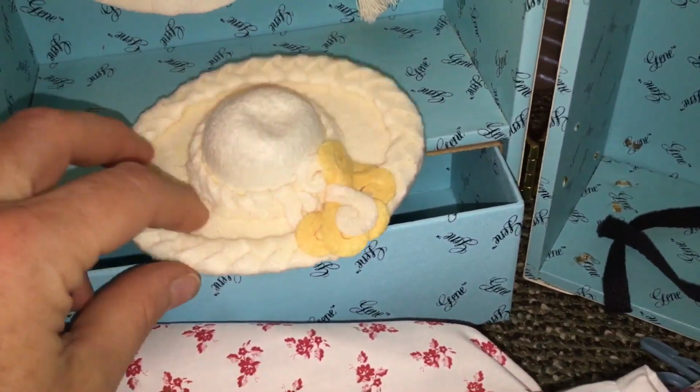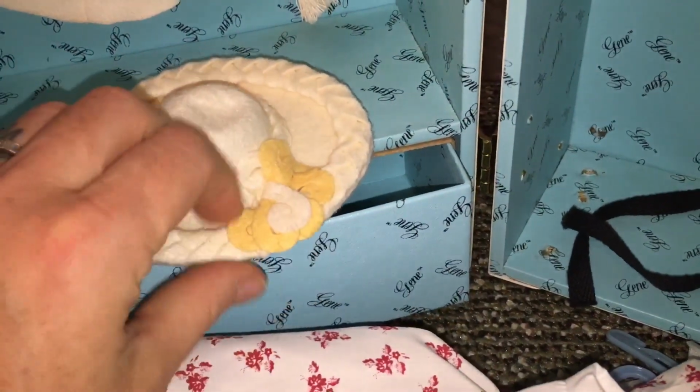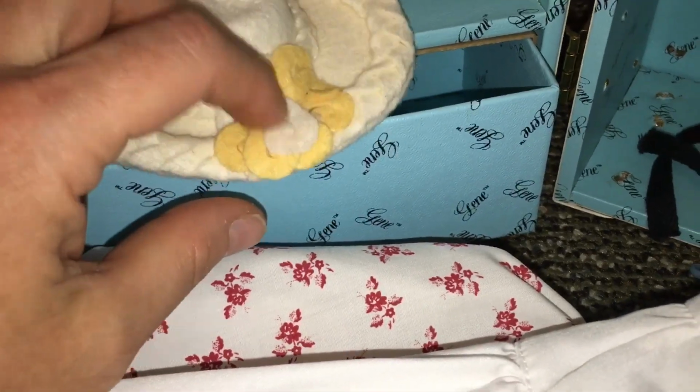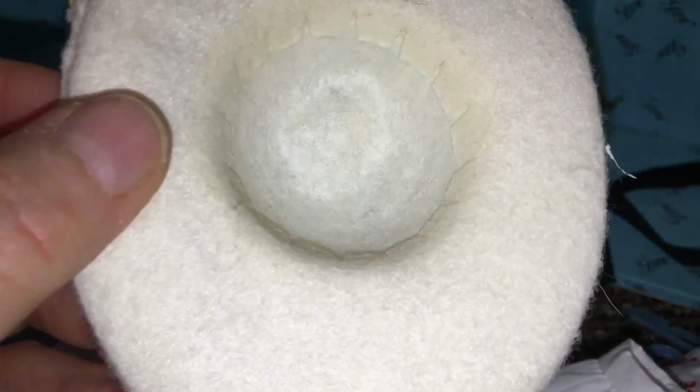That is missing shoes and whatnot. Doesn't matter. Again, it's just nice to have. Now, if you remember, I had a hat box in there somewhere. Oh, that needs a little glue. I have a hat box. Well, now I got a hat to put in the hat box.